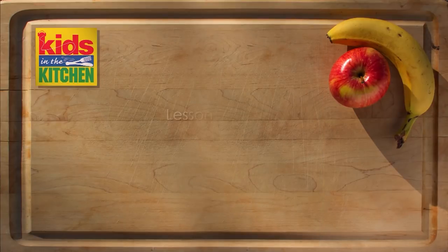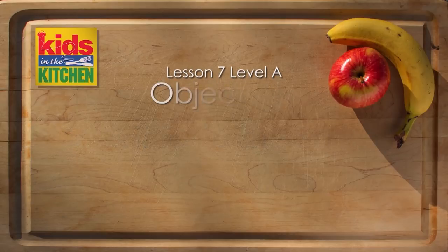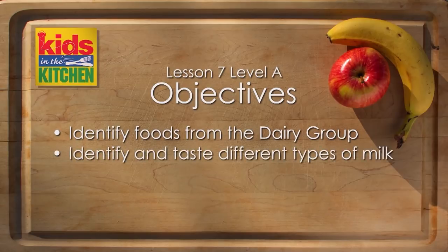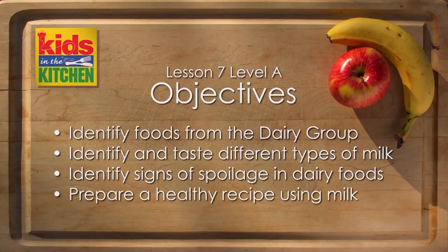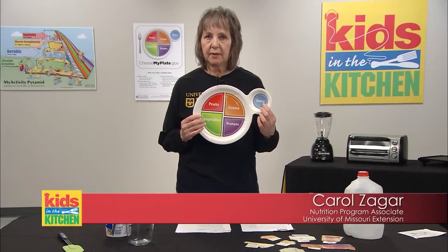The objectives for Lesson 7A, Does It Taste the Same?, are for students to be able to identify foods from the dairy group, identify and taste different types of milk, identify signs of spoilage in milk and other dairy foods, and prepare a healthy recipe using milk. Let's get started. Hello. Today we're going to be talking about the dairy group.